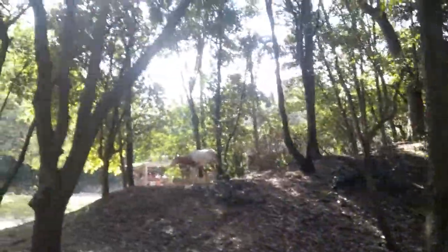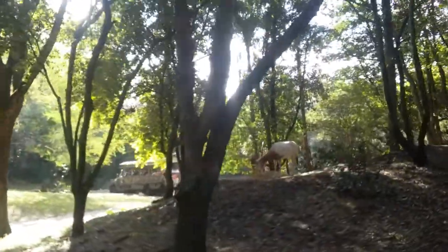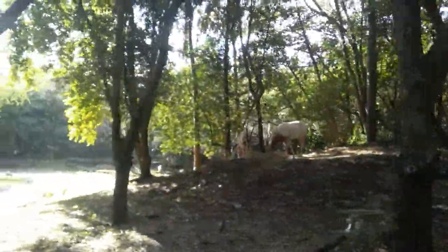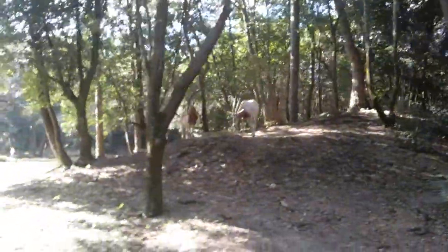Here to the right, these are scimitar horned oryx. They get their name for their scimitar-shaped horns, and the scimitar is a sword found in the Middle East. The scimitar horned oryx can go up to 9 months without needing to drink water. Looks like there are quite a few of them out here today.